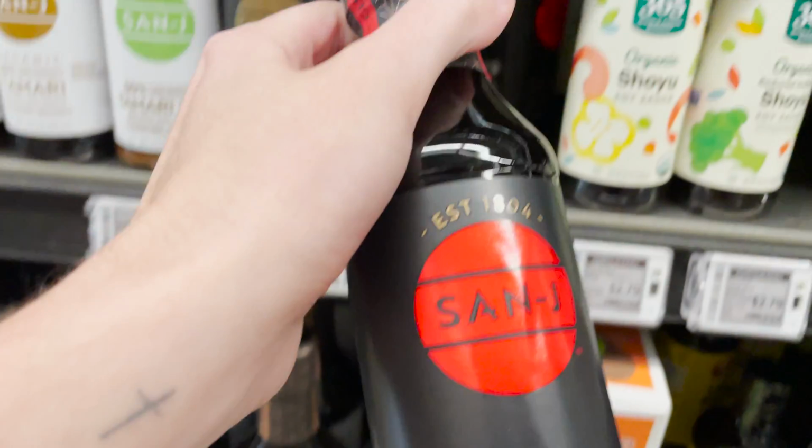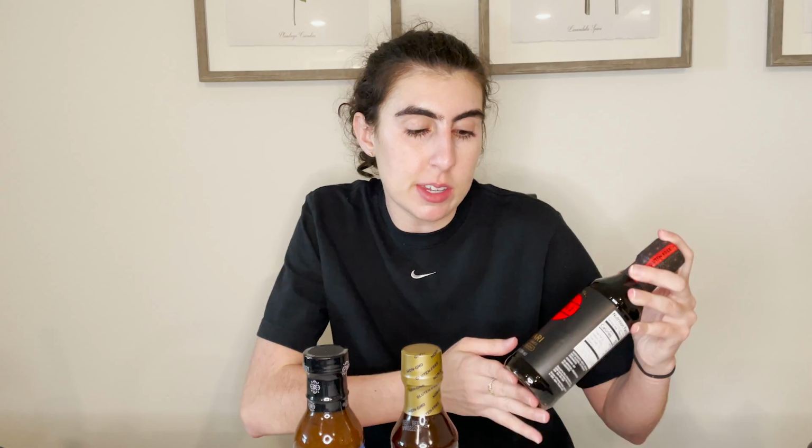So if you ever like to cook using soy sauce, unfortunately that doesn't work with the gluten-free diet, but this is a great option.